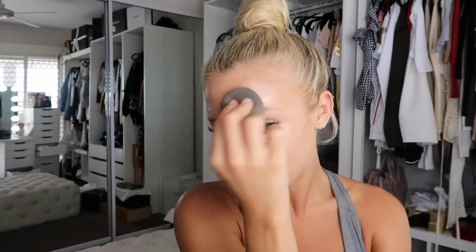Oh, that's a bit much. And so is that, but it's okay. Now I'm gonna blend that all out with a damp beauty blender. I put a bit too much on my nose, but that is a-okay. I love it. I feel like it gives such a natural glow, kind of. You could even mix it in with your foundation, and I feel like that would look really good too. It would just add the glow.